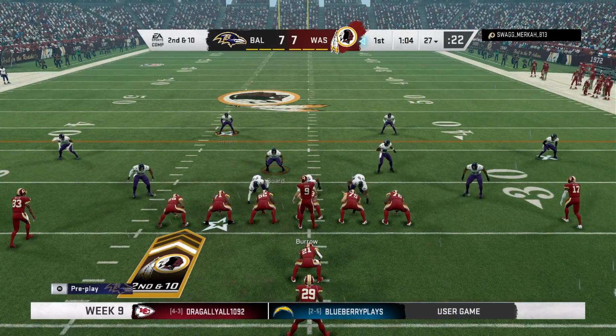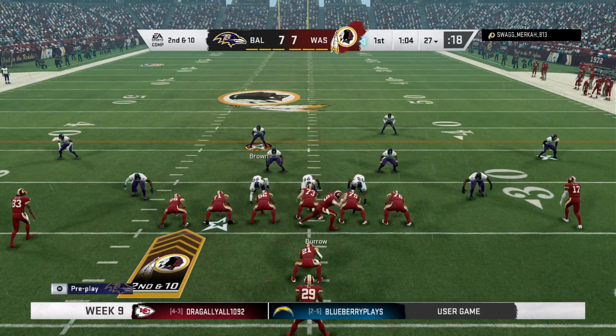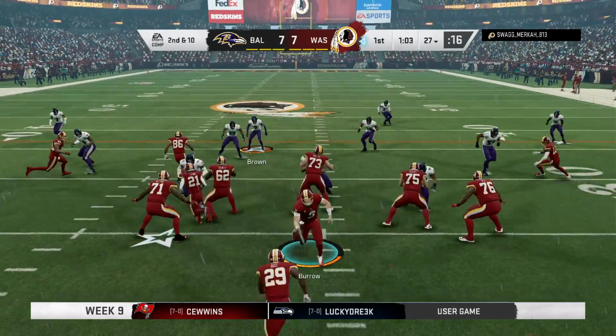Man, that's trash. That's trash. Check. Crunch. Crunch. Crunch. Recon. 132 fighter. Stay grip. 2nd and 10.